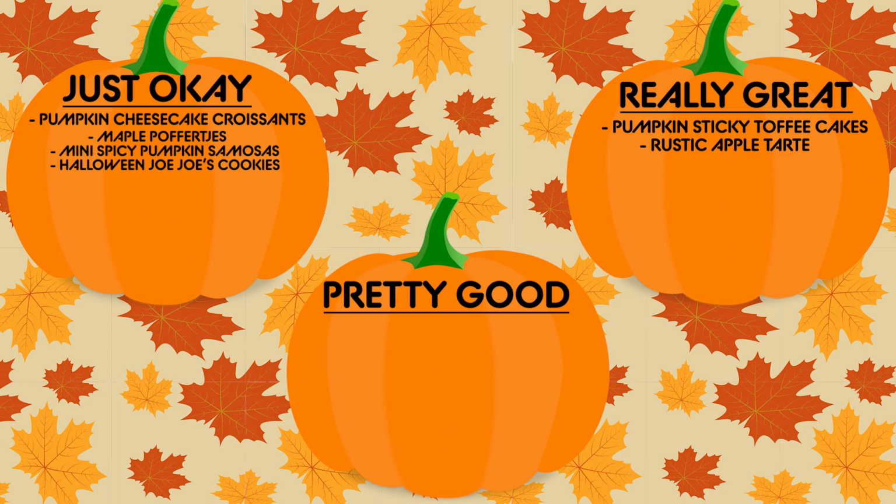I think it would be hard to eat more than one or two of these because there's just a lot going on. It's pretty rich. But I do think all the components flow together nicely. Okay, I agree with you. I think these are pretty good.